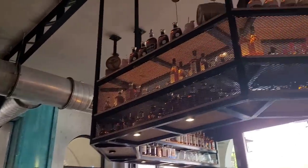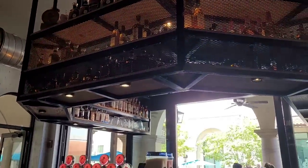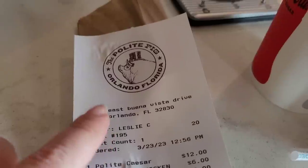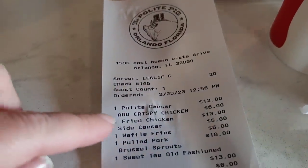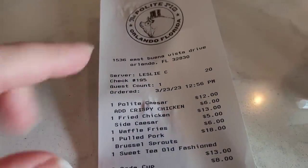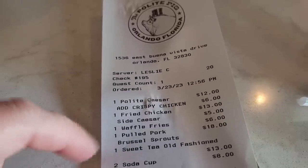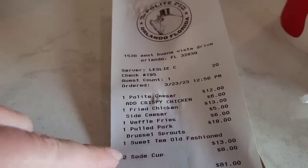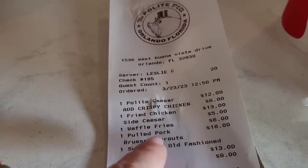All right, so we've ordered some food. The little bar section in here is actually really cute, really nice. I want to show you what we've done here. So this is the Polite Pig. I got myself a Caesar salad with some chicken because that sounded good. The kid got a fried chicken sandwich and a salad and some fries, so I'm going to steal some of her fries. The man, because he's smart, got some Brussels sprouts with his pulled pork.